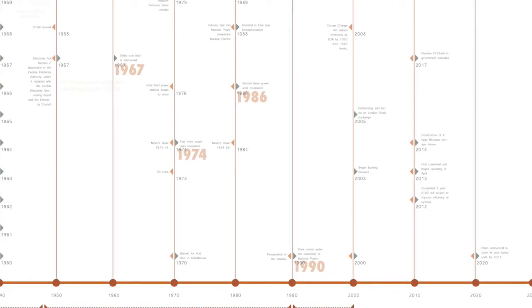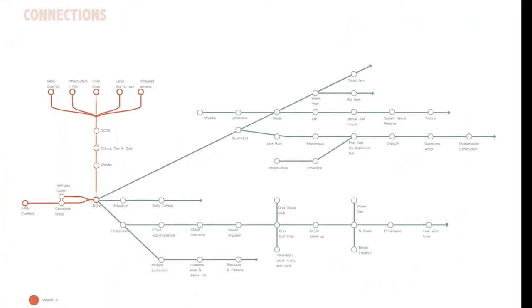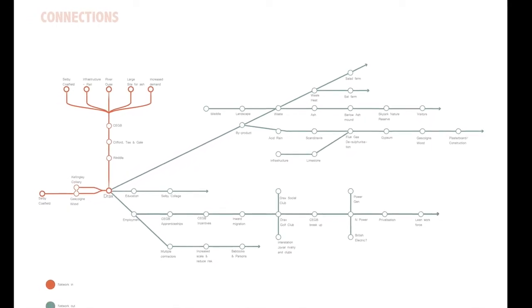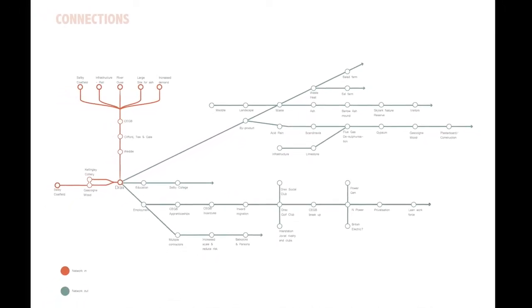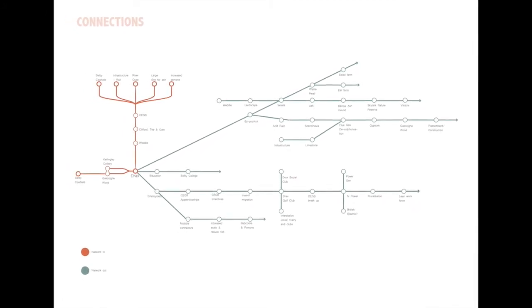Drax Power Station opened in 1975, with 3 coal-fired units and a total generating capacity of just under 2,000 megawatts. In 1986, Drax Power Station doubled in size, providing 6% of the UK's power.